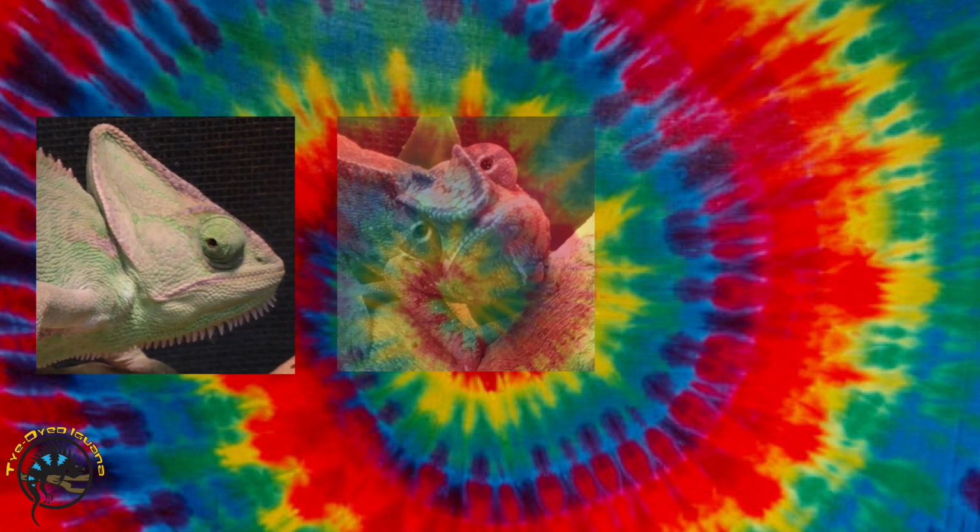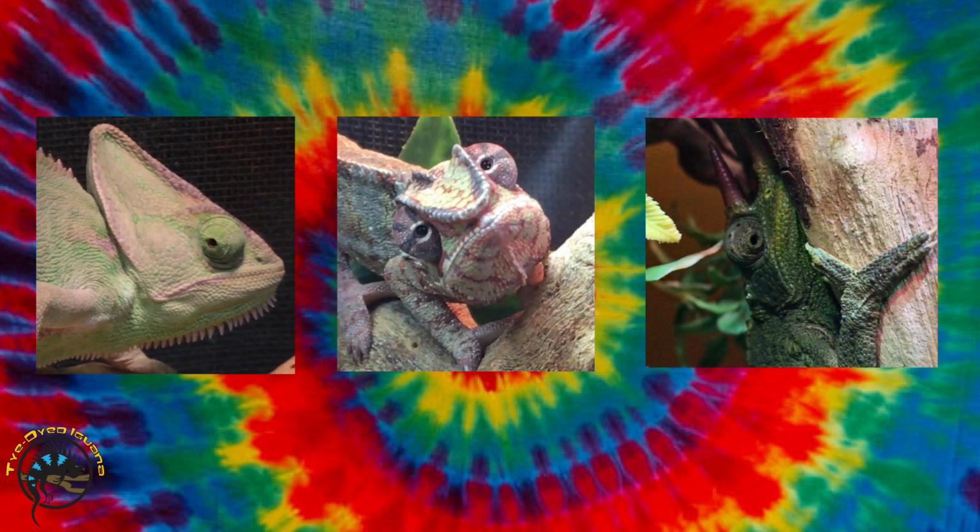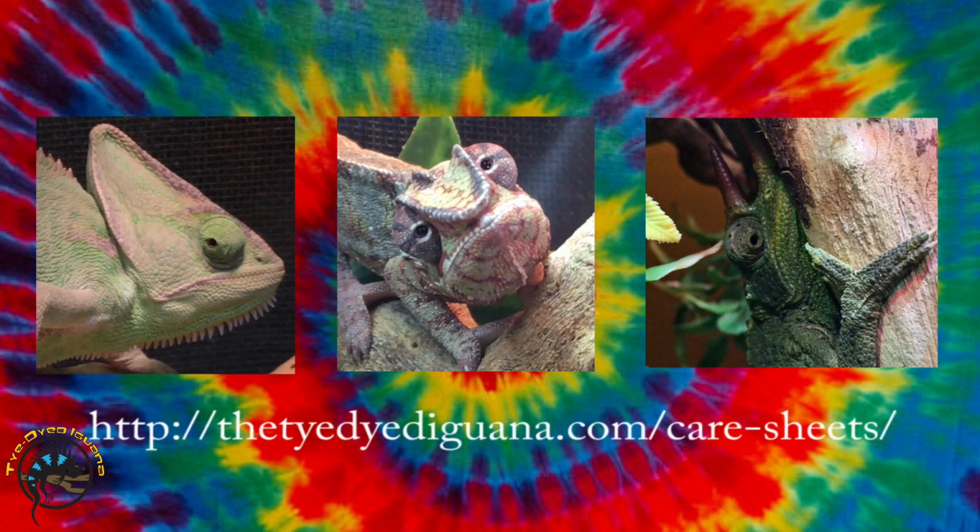Each of these chameleons can make great pets, as long as you know how to take care of them properly. You can find each of their care sheets at our website.